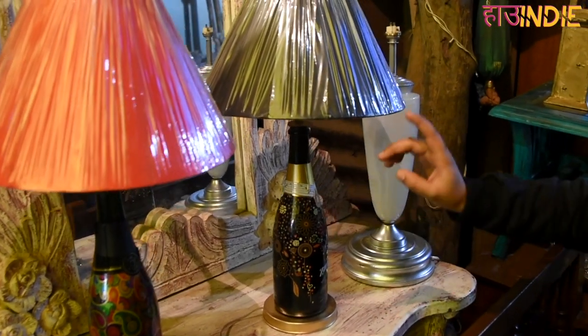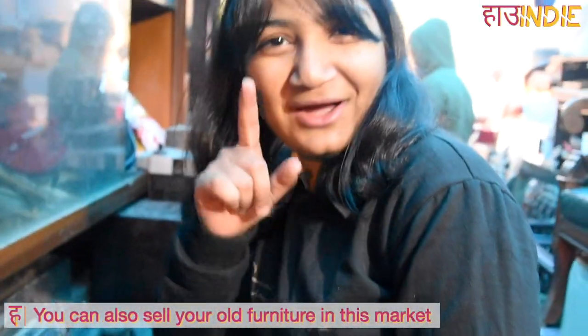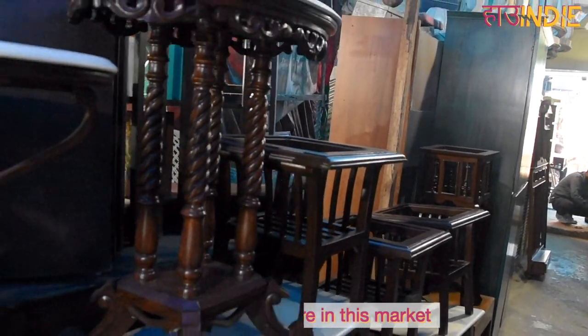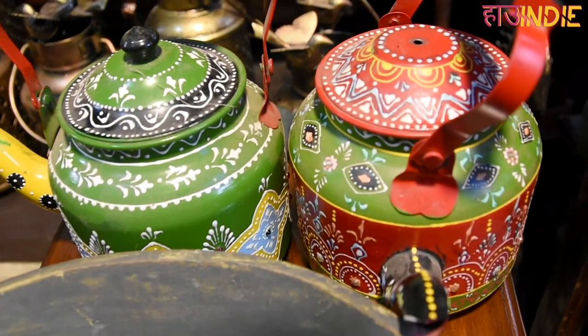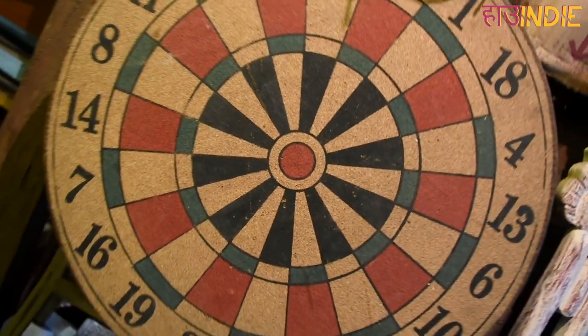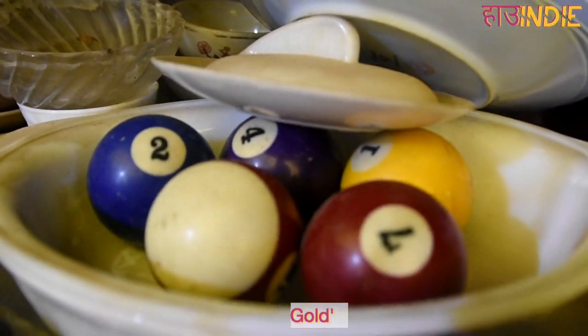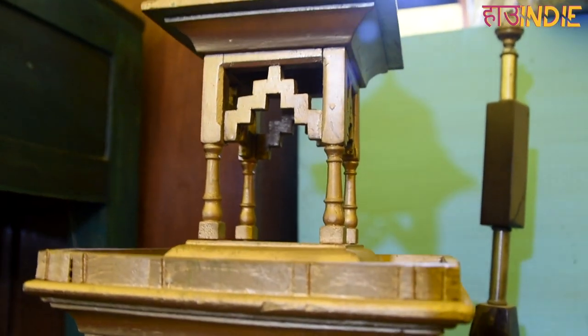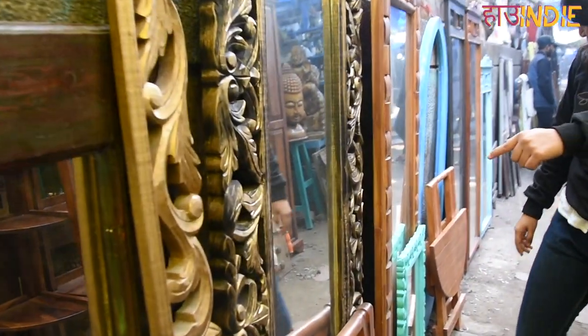These are table lamps added with champagne bottle. M-U-S-K-A-N. Tantan. Muskan. I love playing pool. I would buy them in a heartbeat. We have mirror frames, a lot of options in these.